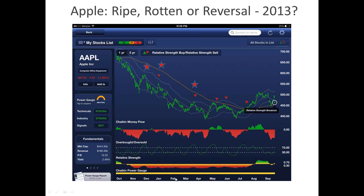In this case, the power gauge rating was neutral, but the relative strength signals don't care about the power gauge rating. They just look to see if the stock is underperforming the market over a 6-month period and gets overbought and then reverses back down. And Steve had a series of signals that were almost to the day or the day after our signals. And so, again, that's why I was so excited to do this webinar, because there's such compatibility between what we're doing and what Steve is doing.